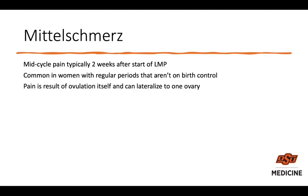All right, Mittelschmerz. That's just that mid-cycle pain. This is typically 2 weeks after the start of the last menstrual period. This is common in women with regular periods that aren't on birth control, and the pain is a result of ovulation itself, and it can lateralize to an ovary. And these are more just quick fire. You might see this as a test question, but nothing that really is related in the emergency department.